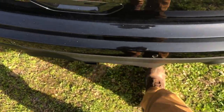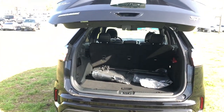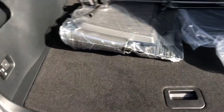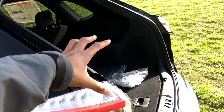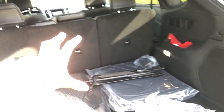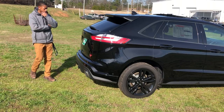Now, if I just accidentally just, bam, I just might open my lift gate. So what that means back here, look at all this space back here. Do you see this? Hold on, let me do my test that I did in the Explorer ST video, and I'm just gonna show you how much space you have back here.